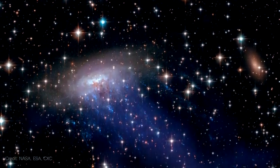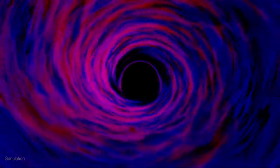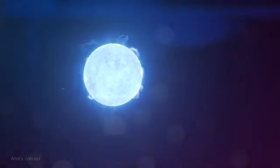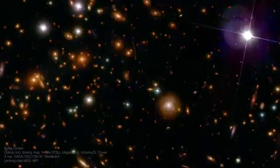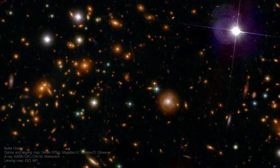vast regions of the cosmos. What's happening in the extreme gravitational fields around black holes? Can we discover what is inside a neutron star? How did some of the universe's largest structures, like galaxy clusters, evolve?